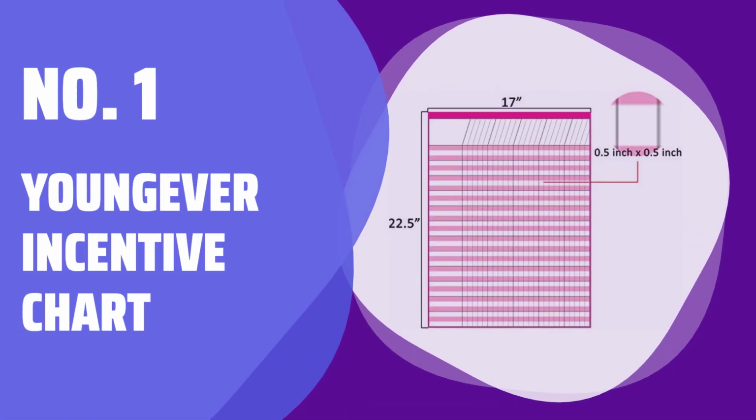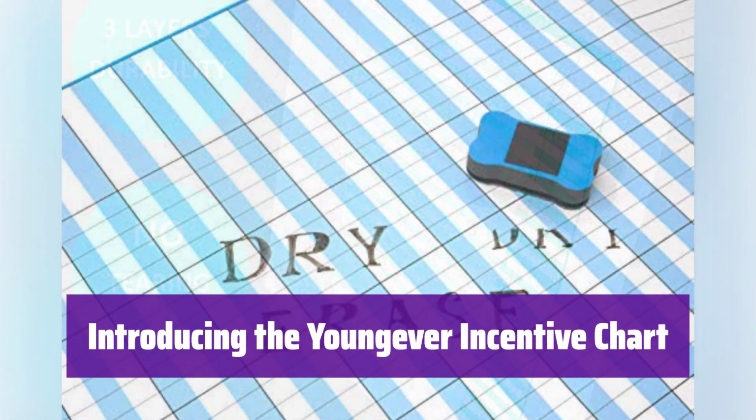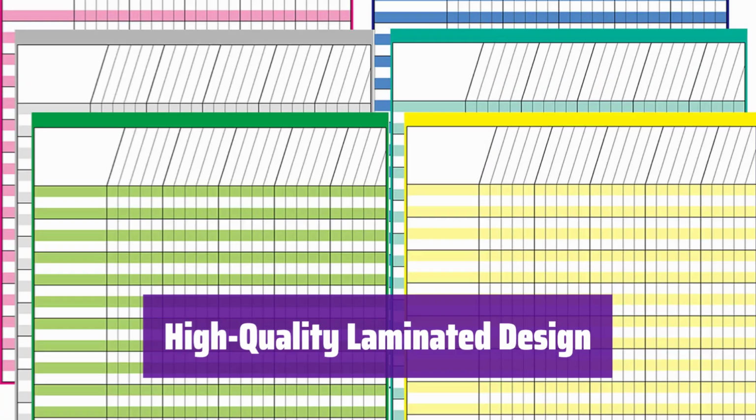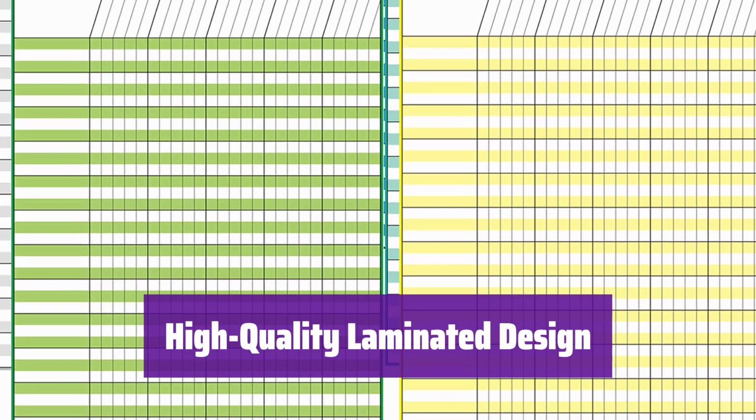Number 1. Youngever Incentive Chart. This 6-pack of colorful charts is perfect for motivating kids. They're laminated for easy cleaning and come with plenty of reward stickers. It's made with a durable PET film, so it wipes clean easily. Say goodbye to stubborn stains.